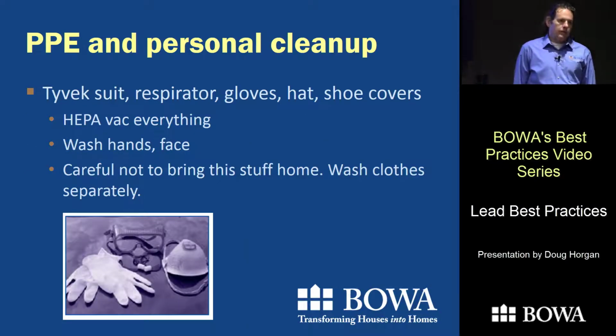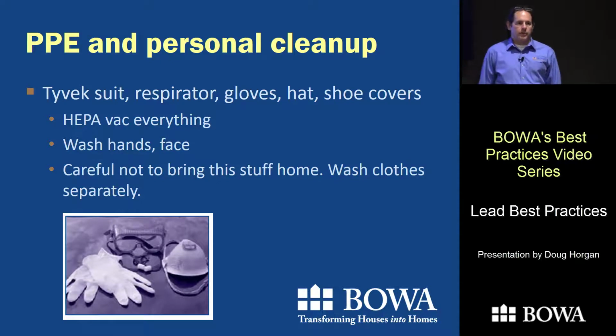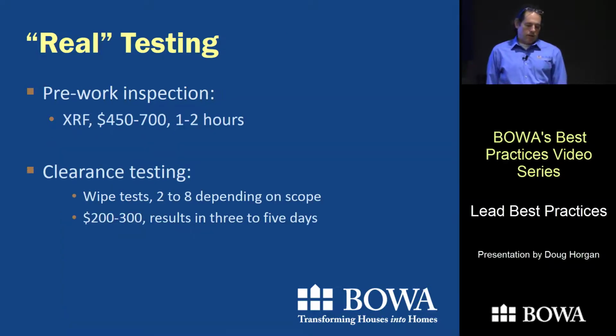One other quick thing, all the workers who are in this work area are supposed to be wearing Tyvek suits, respirators, gloves, shoe covers. Whenever they leave, they're supposed to HEPA vacuum themselves so that they're not taking dust out of the work area. It's important for everyone to wash their hands and face. And they even say wash your clothes separately from the rest of your family, because even with all those protections, you can still get dust.